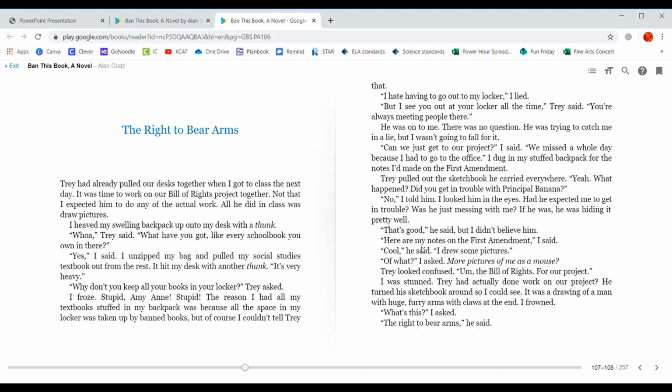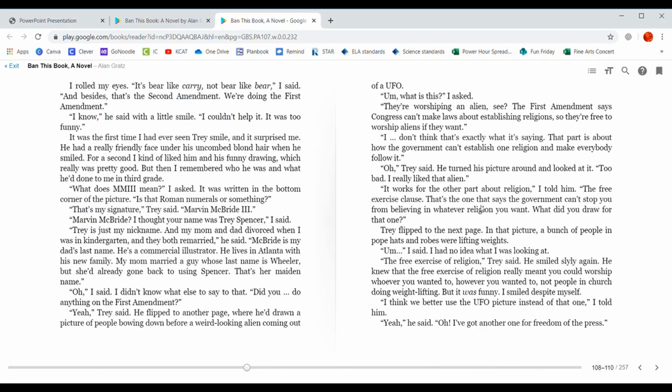He turned his sketchbook around so I could see. It was a drawing of a man with huge furry arms with claws at the end. I frowned. "What's this?" I asked. "The right to bear arms," he said. I rolled my eyes. "It's bear like carry, not bear like bear," I said. "And besides, that's the Second Amendment. We're doing the First Amendment." "I know," he said with a little smile.